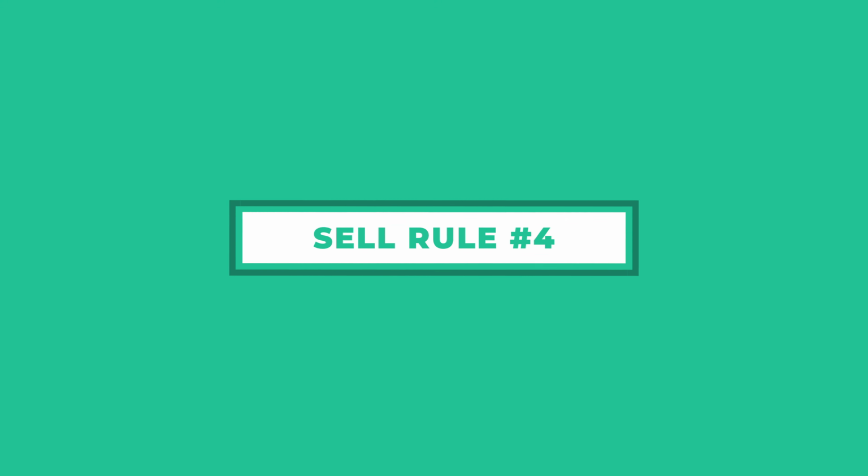But if you find yourself with above 5%, then you may consider selling some off and leveling that off so that it doesn't represent such a huge risk. 5% is not the definitive rule, it's just what I've used and I've been really comfortable with it, so I do it. And rule number 4, sell when you have a better investment idea.